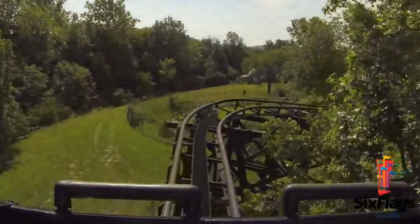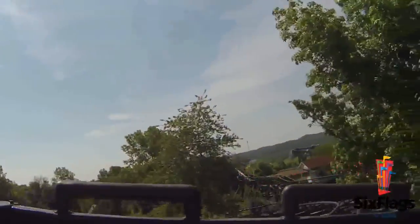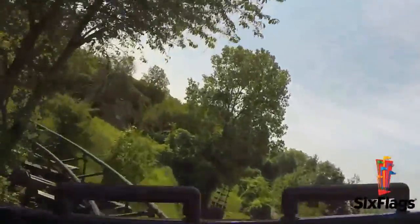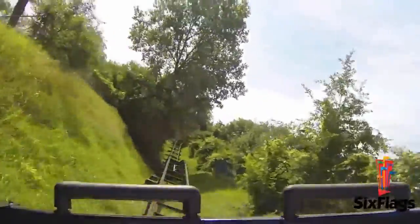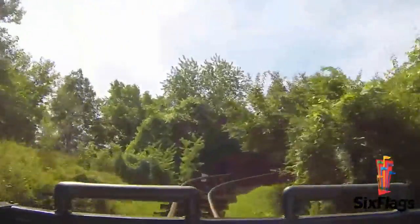I'd say the best part of the ride is probably at the end. There's a pretty good drop, and if you're in the back, you even get a little bit of airtime on that. So that's pretty cool, I'd say. Yeah, it's definitely a ride I'd recommend riding, but it's not something you're going to want to marathon or anything like that. So that's why it's down here at number 8.